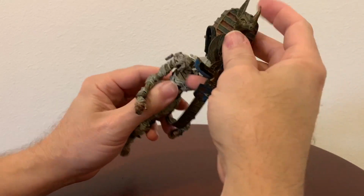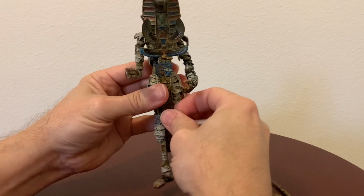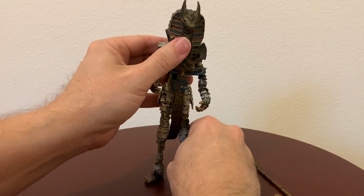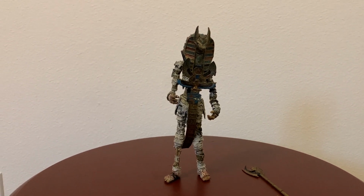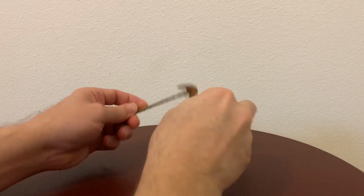This is what his headdress looks like when it goes on, and it just sort of slides over his head there. And look, there's a special little penis protector that goes right there as well. I'm guessing, for his skeleton penis, maybe. I don't know. And it does have a couple other little accessories here.